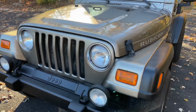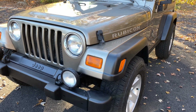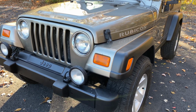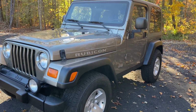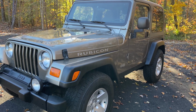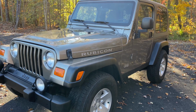But I'm going to show you the exterior to show you how beautiful it is, show you the interior. It drives perfect. I think as a shop we would have spent some time cleaning up the undercarriage. And once again, I'm making it sound worse than it is, but if you see our Wranglers, most people are always commenting on how brand new they look.